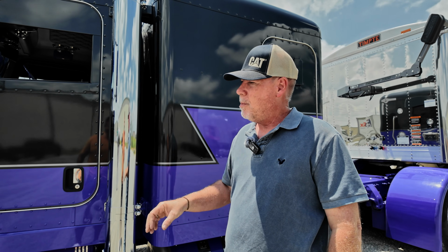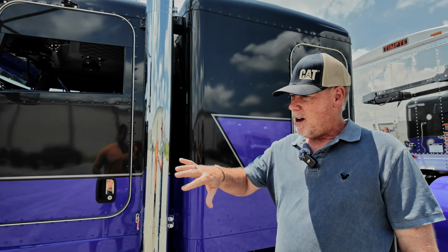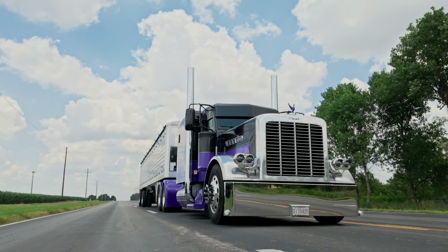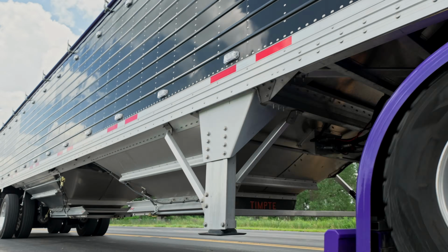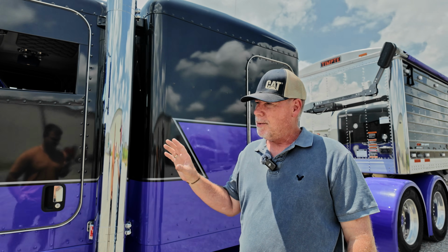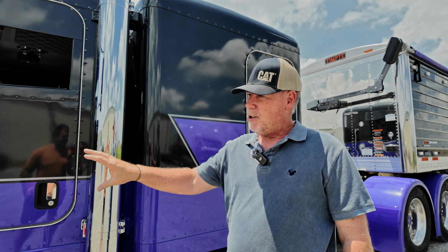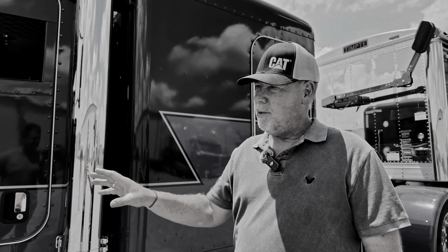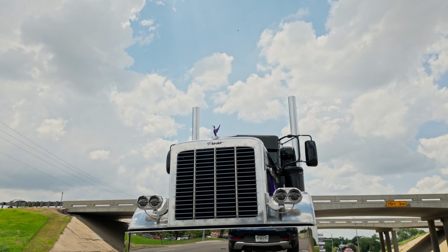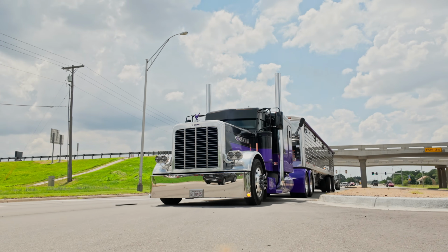One bucket list item I've had since I started trucking in 1995 was to have a big horsepower motor. In 2020, I purchased a Caterpillar C18 motor, and I had Caterpillar break it down, balance it, and build it back. It's putting about 1,276 horsepower on the dyno and about 450 foot-pounds of torque.